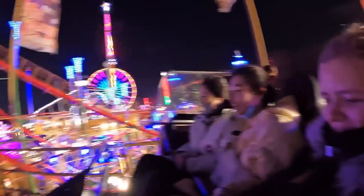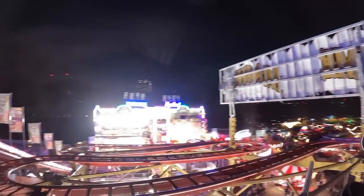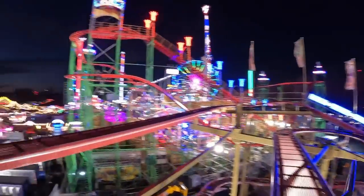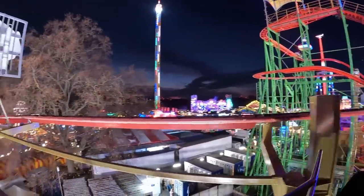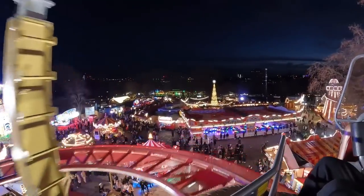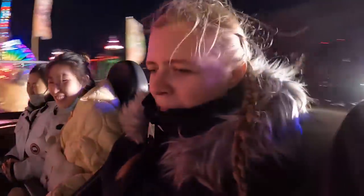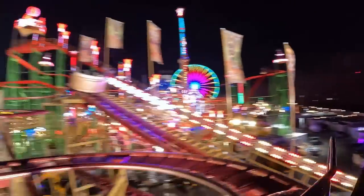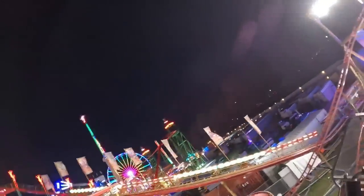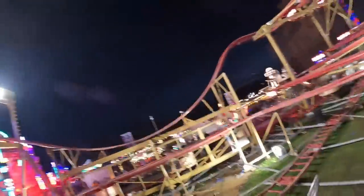On the lift hill. That was cool. Wow, what a view. Oh, them lights are bright on the police department there. Very smooth. There's the Christmas markets down there as well. Loads of stalls. Here we go, dropping the overbank. Well worth the £6.